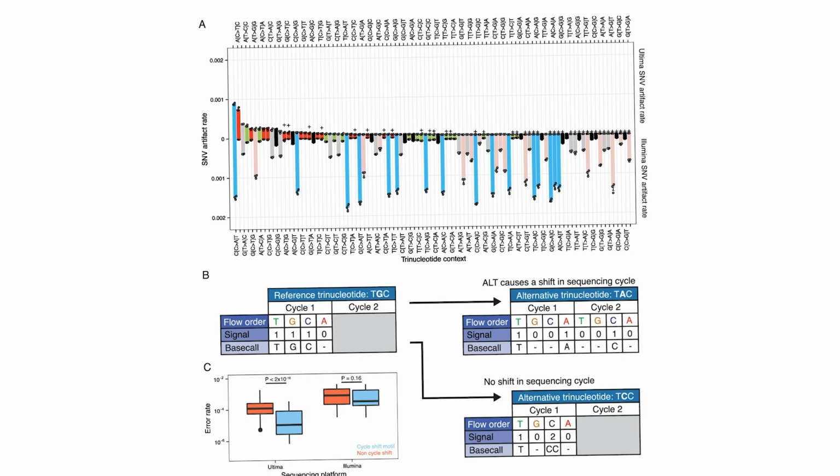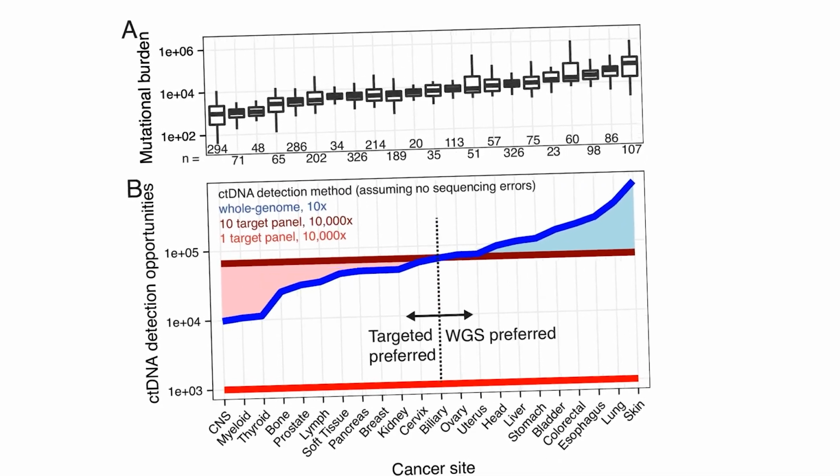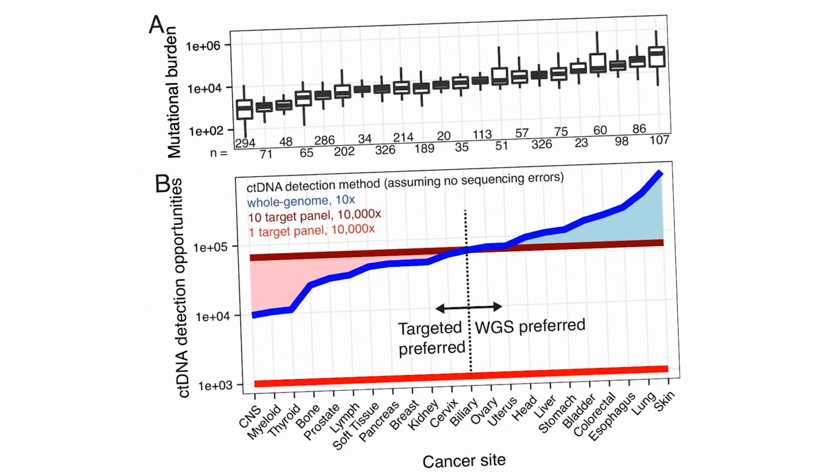For box plots in C, the lower and upper ends of boxes represent the 25th and 75th percentiles of the data, respectively, and the horizontal lines represent the median. The whiskers represent at most 1.5 times the IQR. Trade-offs between deep targeted sequencing and modest whole genome sequencing for ctDNA detection.